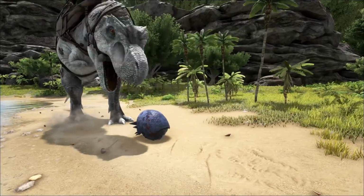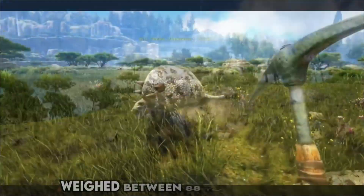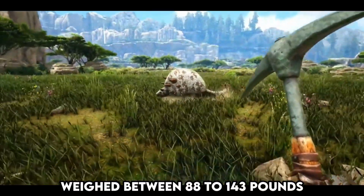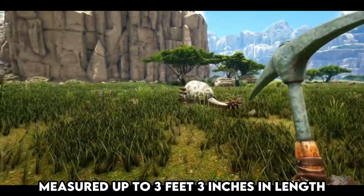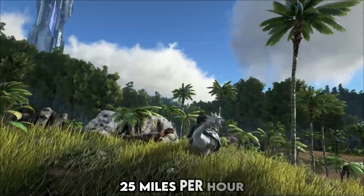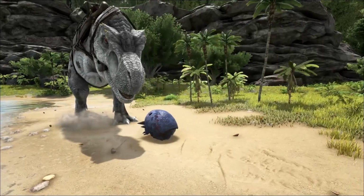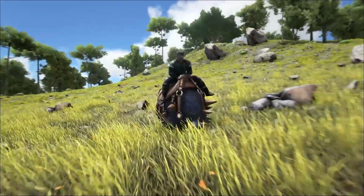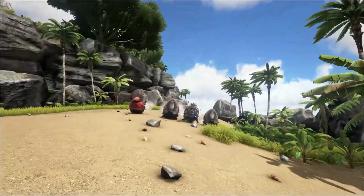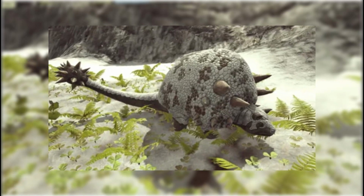They were well equipped to defend themselves with a formidable spiked tail club, which weighed between 88 to 143 pounds and measured up to 3 feet 3 inches in length. Scientists believe that Doedicurus could swing its tail club at astonishing speeds of up to 25 miles per hour, making it a potent weapon against predators or rivals in fights. Just imagine the sheer power of this tail club in action, delivering crushing blows to anything that dared to challenge this armored giant. Pretty impressive, right?